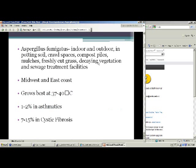So Aspergillus is an indoor and an outdoor mold. It grows best in warm, moist areas such as potting soil, crawl spaces, and compost piles. It grows the best in the Midwest and the East Coast. And unfortunately, it likes 37 to 40 degrees Celsius temperatures, so your lungs are a perfect medium for it to grow in. There are some different statistics out there for the prevalence, but for the most part, I found that asthmatics have it in 1 to 2%, and it's seen in 7 to 15% of cystic fibrosis patients. This is going to be seen mainly in adults, and if you do see it in a child, it's more likely to be a child with cystic fibrosis than an asthmatic.